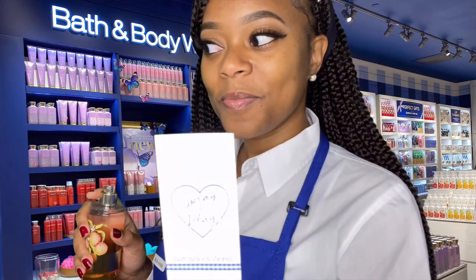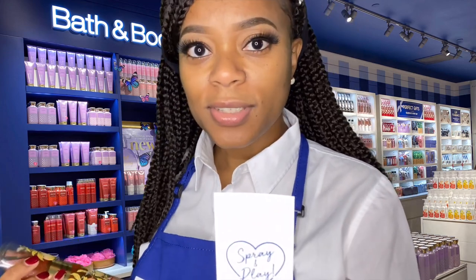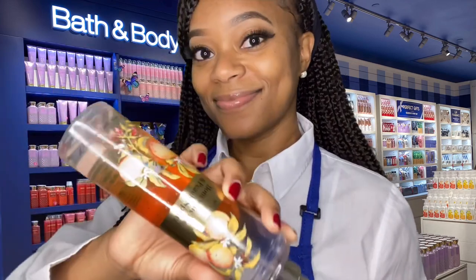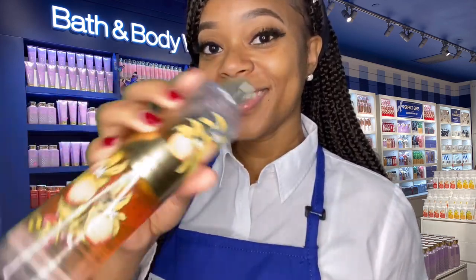What do you think? I smell the peaches. Yes. That smells very fresh. Smells good.